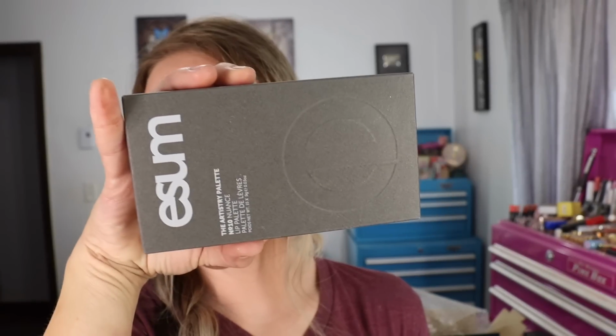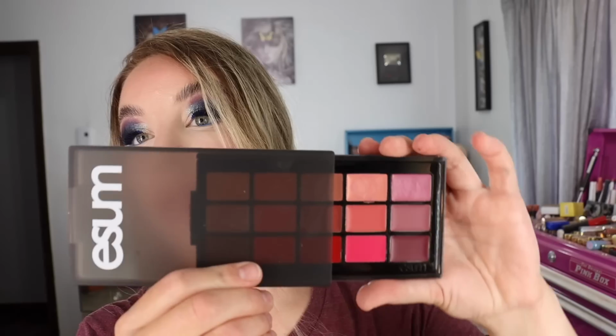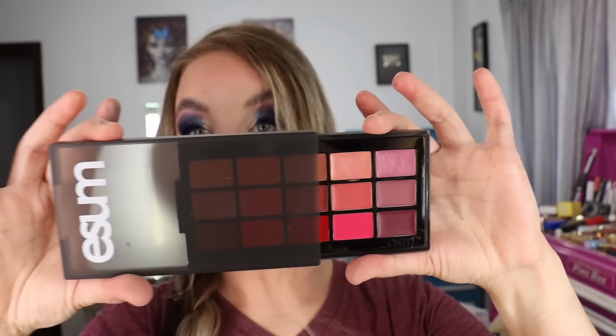And then to segue into the Artistry palette, number 10 Nuance Lip Palette. So this has got 15 lip shades, lipsticks that are 0.9 grams or 0.03 ounces per pan. This is the box packaging right here, and these are made in Italy is what it says on the box packaging.